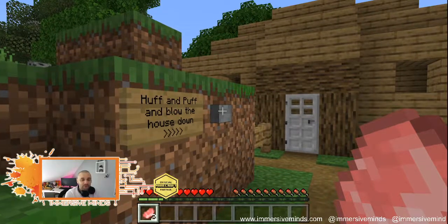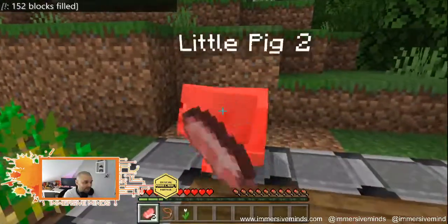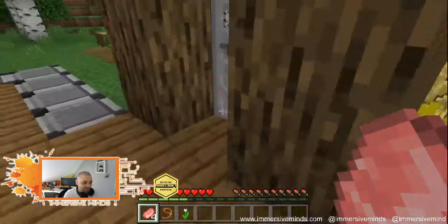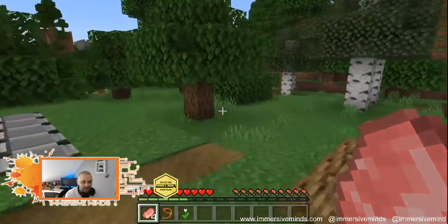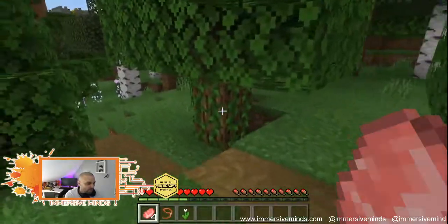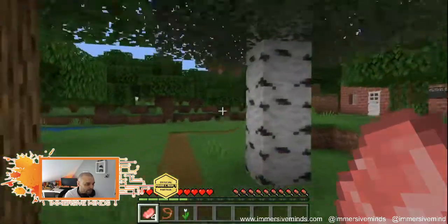So we do the, uh-oh, everything but the door. And he tries to run away. Sorry, little pig, but boom! Gotcha. And the sheep's moved in. Nice one. Okay, so that's that done. And then we're going to head on. Whoops, where does the path go? And we're going to head on to... There we are.